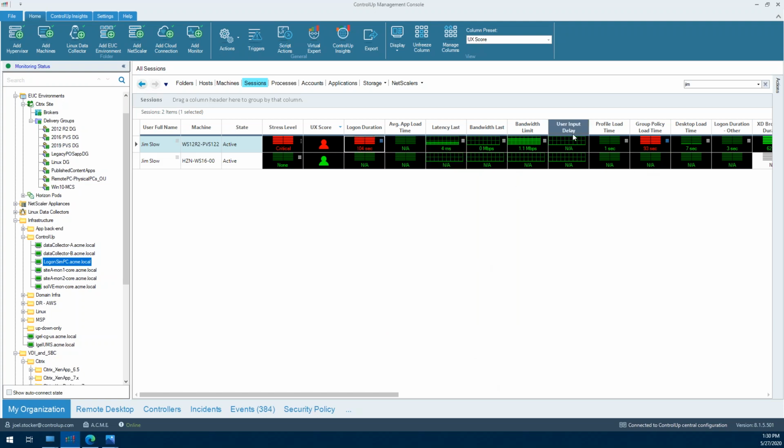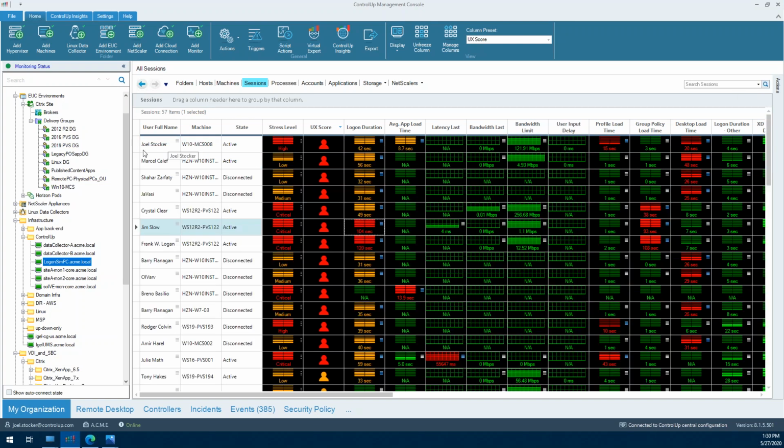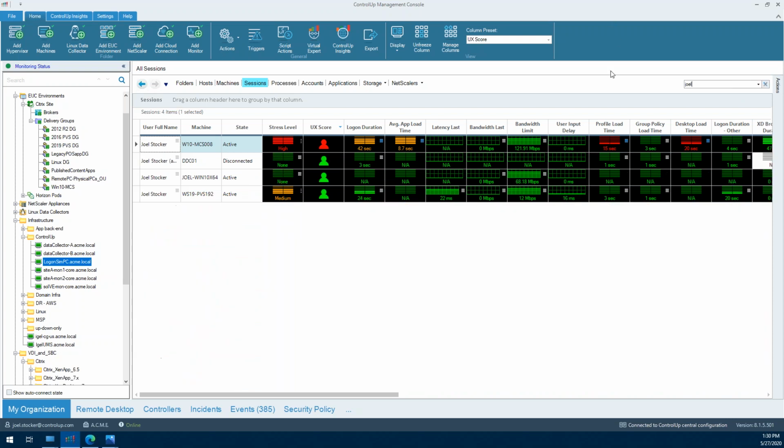But maybe it is related to another counter. For example, you see this one here. So let me just take my own session. You see bandwidth information. You see user input delay. Currently, I'm not in that session. So let me just pull up the session here.